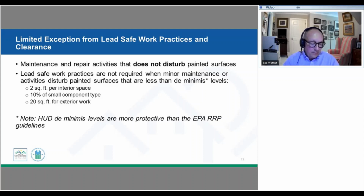Now, I just want to point out that the EPA rules, which we're going to be talking a little bit more about later, there is a difference on this 2 square foot per interior space. The EPA rule is actually 6 square feet. And so we want to make sure, and we'll mention this a couple times as we go along, we want to make sure that contractors understand that the lead safe housing rule has applied to your project, and that de minimis rule for HUD is 2 square feet versus if they were familiar with working with EPA under the RRP guidelines. So we need to make sure that everybody understands what rules will apply for them. With that, I'm going to turn things over to Chris.